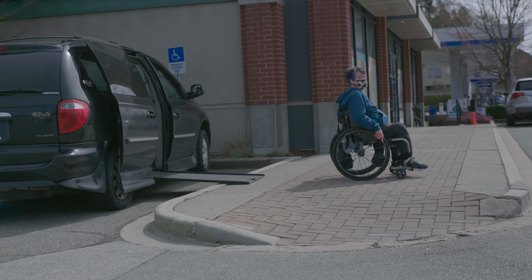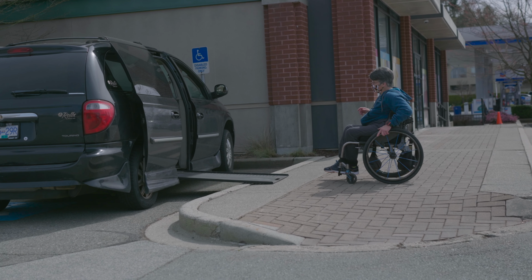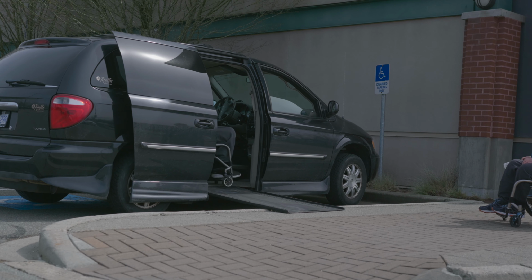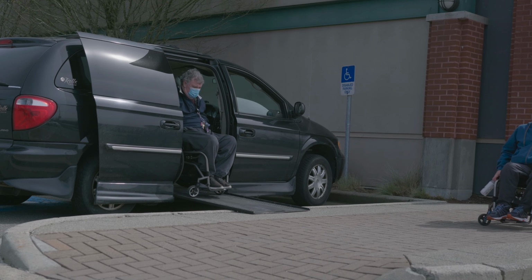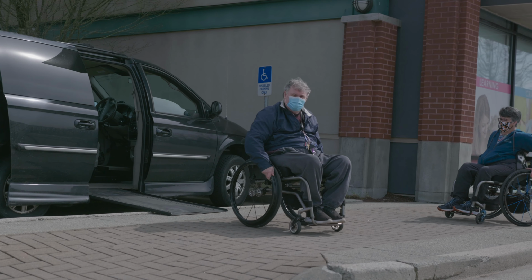Marnie and Jeff can safely access the shops and services that they need because they have been able to find a great accessible parking space that has been designed to allow them to get from their vehicle to the curb safely and barrier-free.